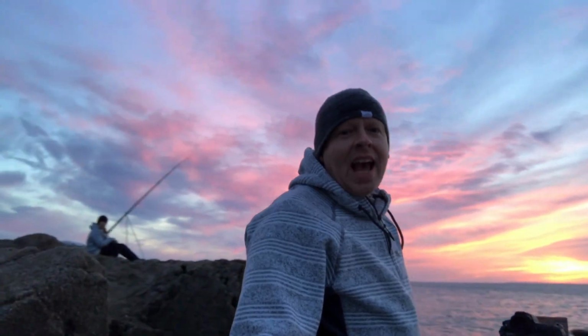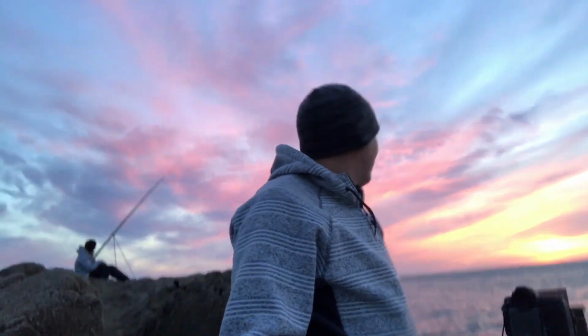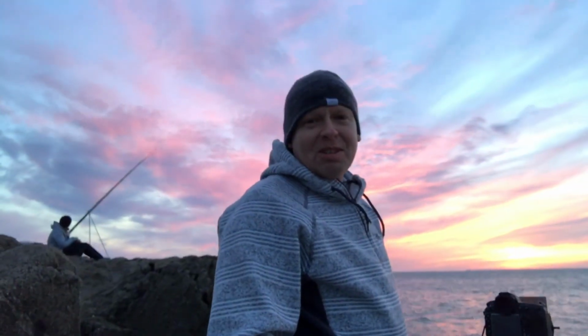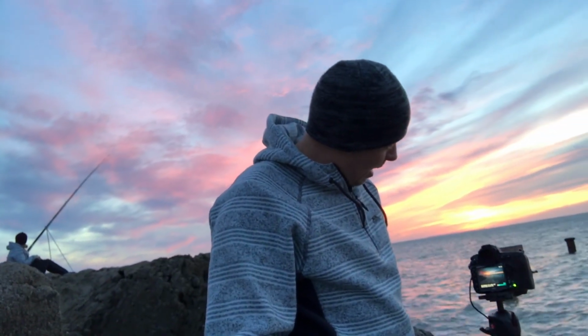Right, well, I've just come right down to the water's edge now, and as you can see, that sky behind me has just completely lit up. Oh, it's absolutely stunning. It's been such a long time since I've seen a sunset like this. I am so pleased. And the images on the back of the camera are just looking great.